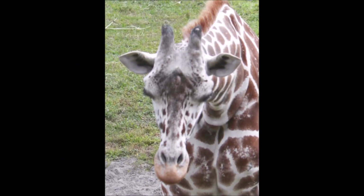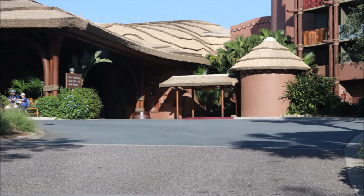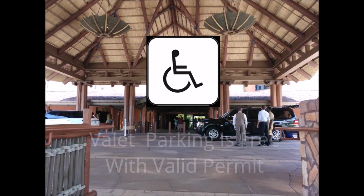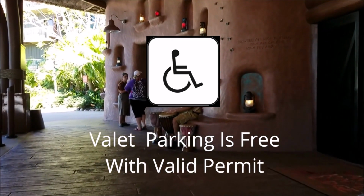Since they didn't have any rooms available that I could use, they offered me a switch over to Kidani Village at the Animal Kingdom Lodge, where we valet parked for free. So come on, let's go into Animal Kingdom's Kidani Village.